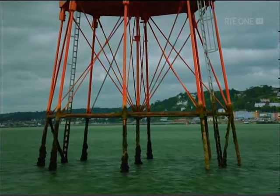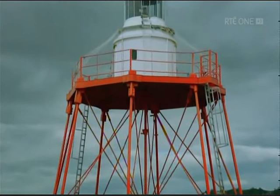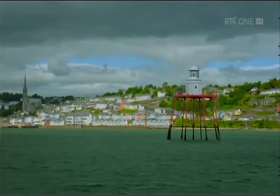It was here when the Lusitania victims were being brought in. It was there when the Titanic passengers were leaving. So this lighthouse has stood as a silent witness to many of the significant events in our history and the history of Cork Harbour.